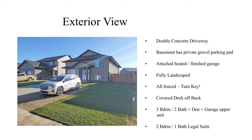The upper unit is a 3-bedroom, 2-bath, plus a den. So the den is big enough to be a bedroom or an office or whatever the case is, but we find that people love the flexibility of having that extra space upstairs, and then the basement is rounded out by a fully legal and conforming 2-bedroom, 1-bath suite.